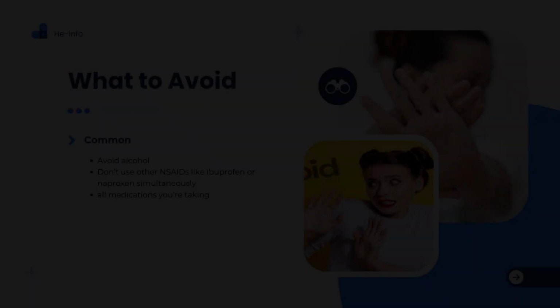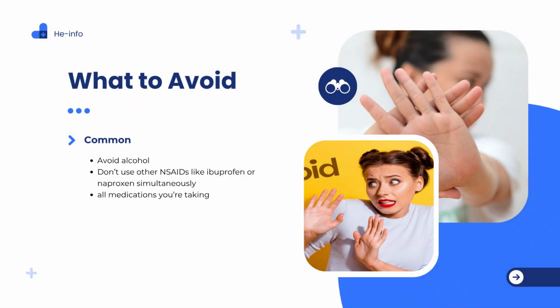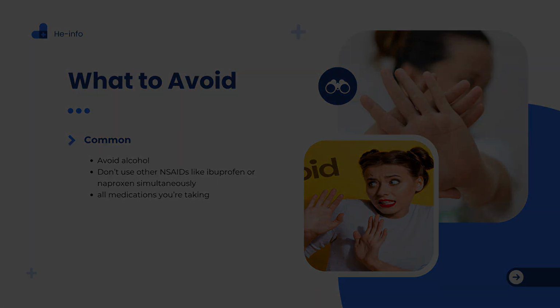What to avoid when taking Piroxicam? Avoid alcohol to reduce your risk of stomach bleeding and ulcers. Don't use other NSAIDs like ibuprofen or naproxen simultaneously unless your doctor says so. This combination raises the risk of serious stomach problems. Inform your healthcare provider about all medications you're taking, especially blood pressure medicines and blood thinners like aspirin, since Piroxicam can interact with these drugs.